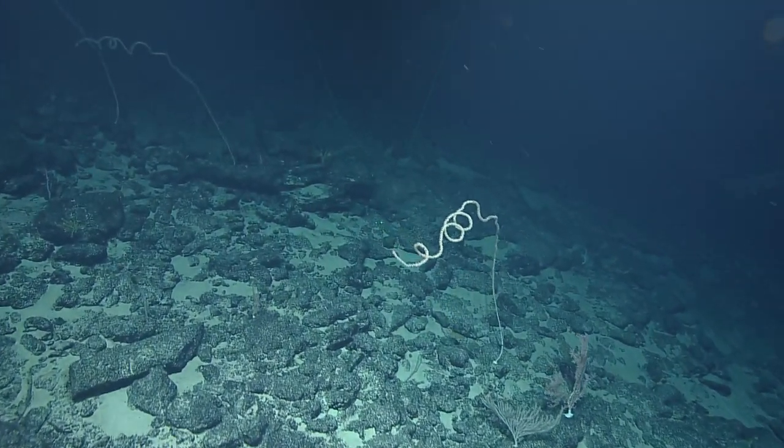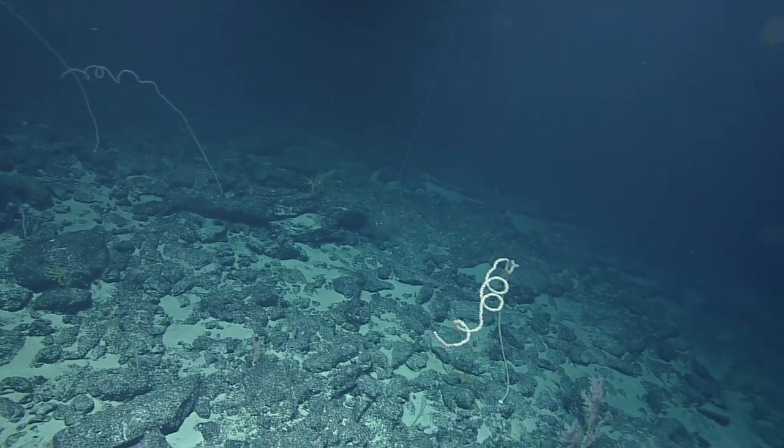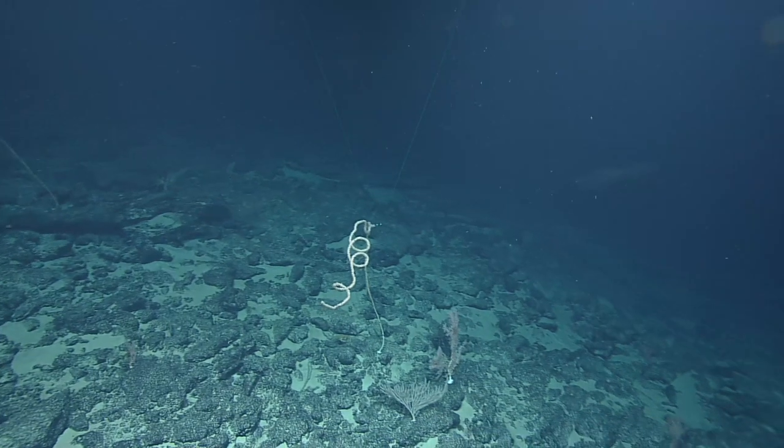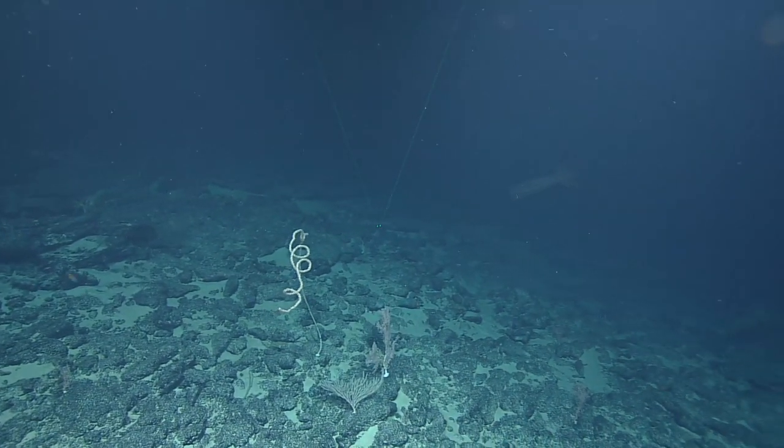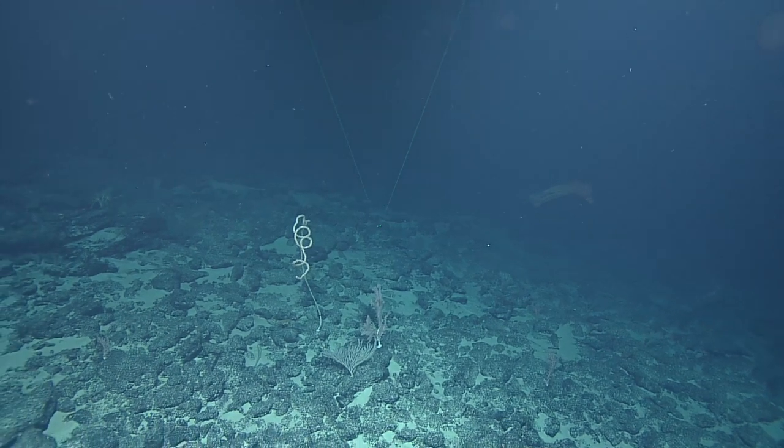What is that on the right hand side? Oh, turn right, turn right, turn right. Yeah. Oh my gosh. It's a Dumbo. Oh, it's even bigger. Holy moly. Good eye.